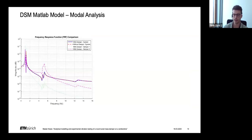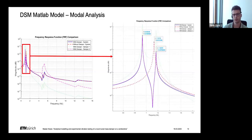Then here on the left, you can see the frequency response function for our direct stiffness DSM model, with and without the tuned damper units. The blue graph represents the model with the damper, and the red dotted graph the model without the damper. The other 2 graphs are for each damper unit. And if we take a closer look at the zoomed in picture on the right at 1.1 Hertz, you can see that the model with the damper included shows 2 peaks next to the original peak from the model without the damper at 1.1 Hertz. And this indicates that the targeted eigenfrequency is indeed mitigated by the tuned mass damper.